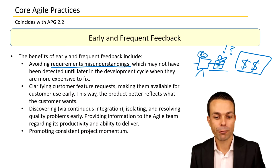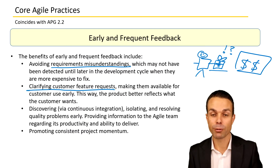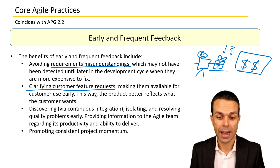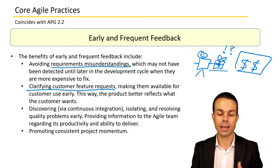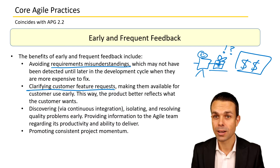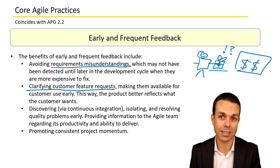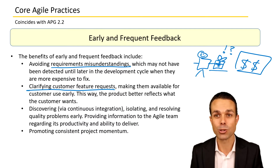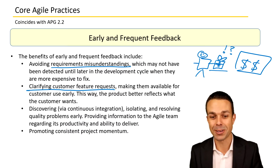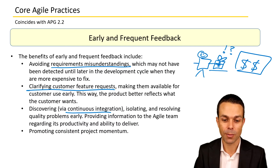By getting early and frequent feedback, we're also clarifying our customer feature requests. So we're making them available for the customer to use early, little increments that they can see, feel, touch, and use. And by doing that, the product better reflects what the customer wants over time. As we saw, sometimes it's hard to know exactly what you've asked for until you can see it, or maybe something changes once you can actually use it. It happens all the time. It's very common. When you've just written something down, it can be very different to holding it in your hands or physically using it.